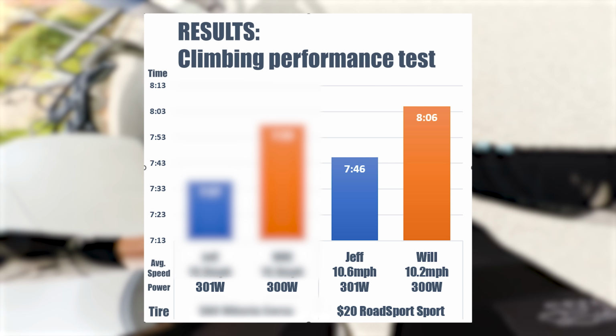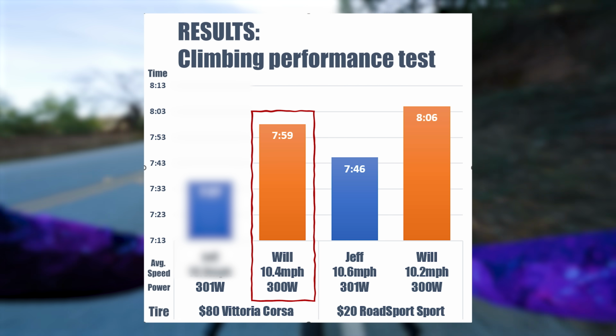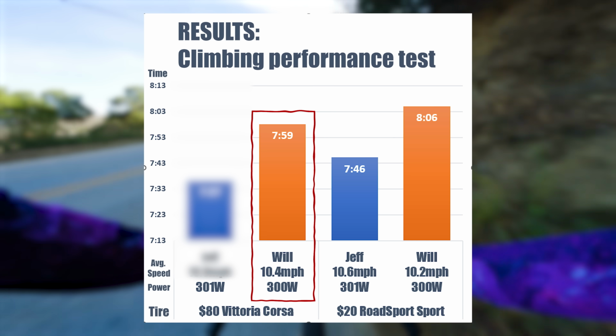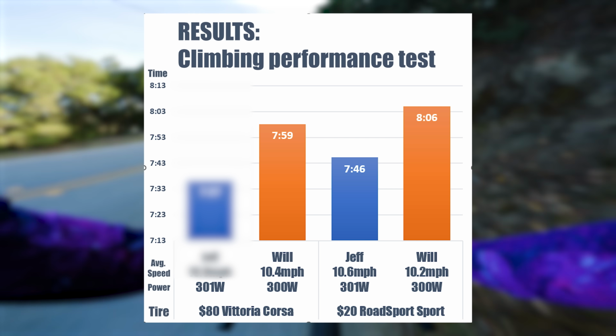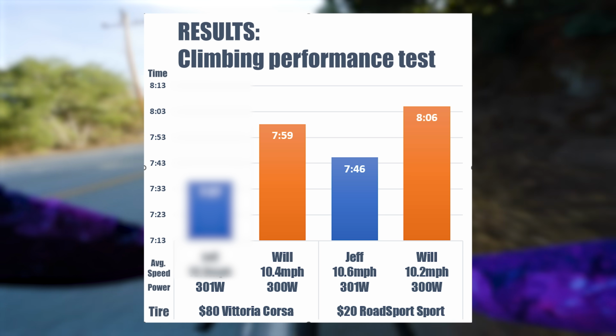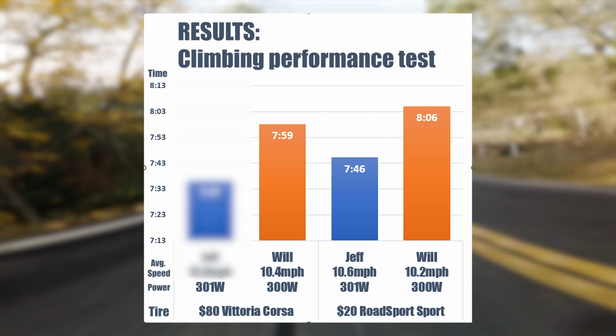But now we put on the Vittorias, the high-end $80 tires. What'd you do? I did 7 minutes and 59 seconds, so I gained 7 seconds with those faster tires. As a percentage, it's not as consequential as the downhill, but we're still seeing real time savings using the higher end tires. So better rolling resistance helps you on uphills as well.